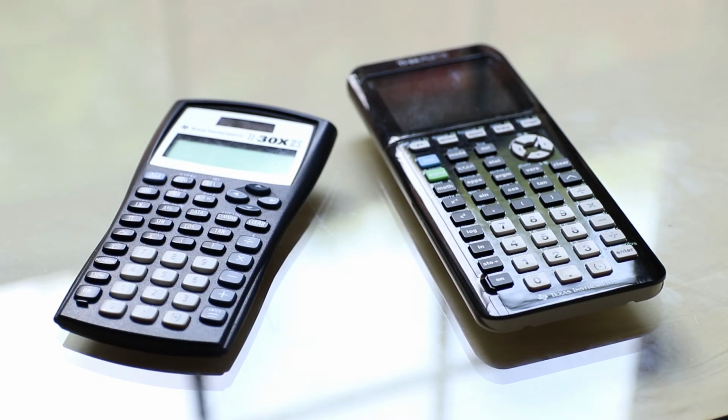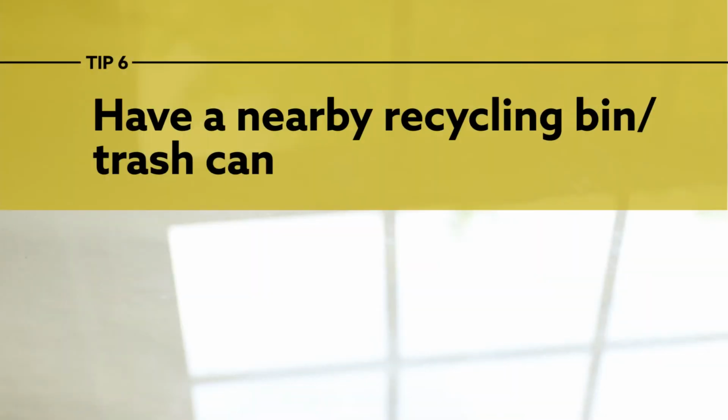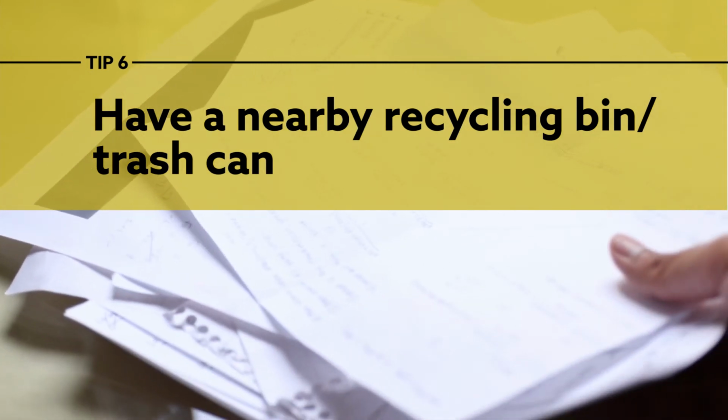I strongly suggest donating or selling items instead of recycling or throwing them away. Throwing away items should only be a last resort. Donating or selling any electronic accessories that you know you don't need anymore, like old adapters, will help you declutter your space as well. Having an easily accessible recycling bin or trash can can also help declutter your space.